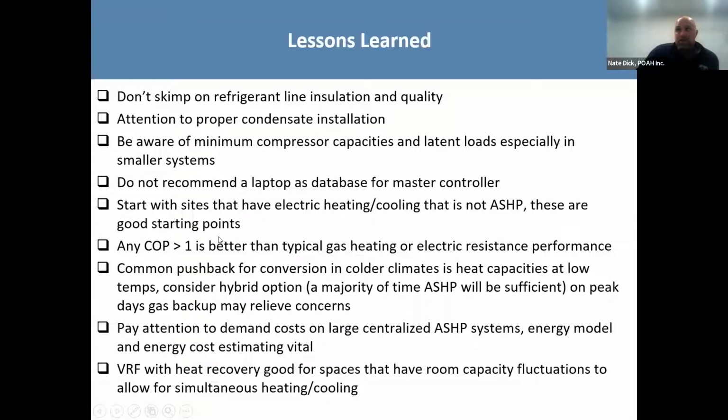Start with sites that have electric heating and cooling. That's not air source heat pump. I think in some of our recent rehab work too, there's still some naysayers out there about the ability to heat at colder temperatures. So, there are products that offer gas options, not that we want to go back to relying on fossil fuel, but if you had to gain that efficiency and that additional carbon benefit and get a little bit of gas for the peak hours of heating, that's a potential way to overcome that hurdle.